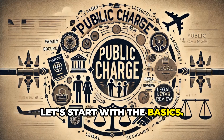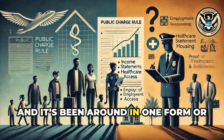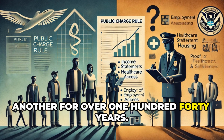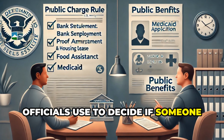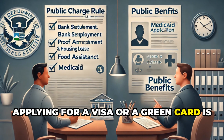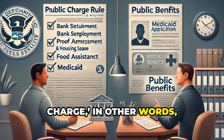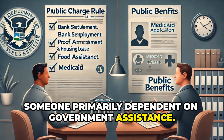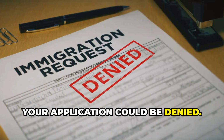Let's start with the basics. The public charge rule is part of U.S. immigration law, and it's been around in one form or another for over 140 years. It's essentially a test that immigration officials use to decide if someone applying for a visa or a green card is likely to become what's called a public charge. In other words, someone primarily dependent on government assistance. If they decide the answer is yes, your application could be denied.